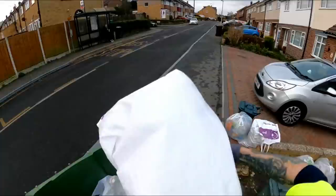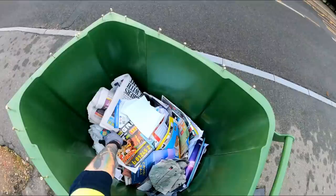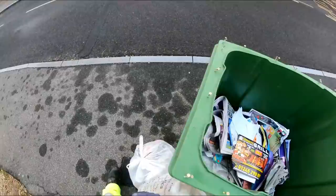Come on. That's deceptively heavy, that one. Oh, that'd be why. Ten thousand billion leaflets of just nonsense. Let's have a look. Doesn't look particularly appetising. Hey, different strokes for different folks. We all enjoy our favourite meals. Brilliant, that sack handle didn't go on very well.